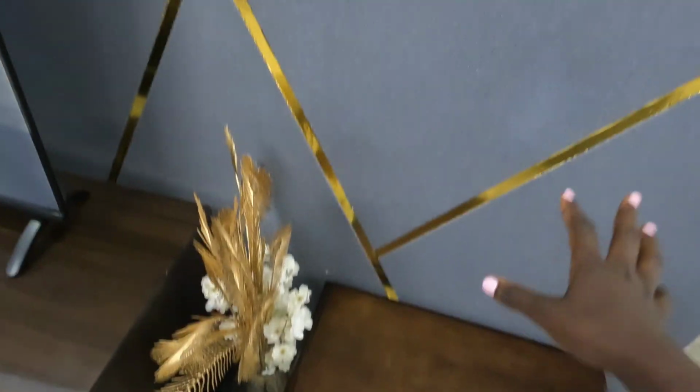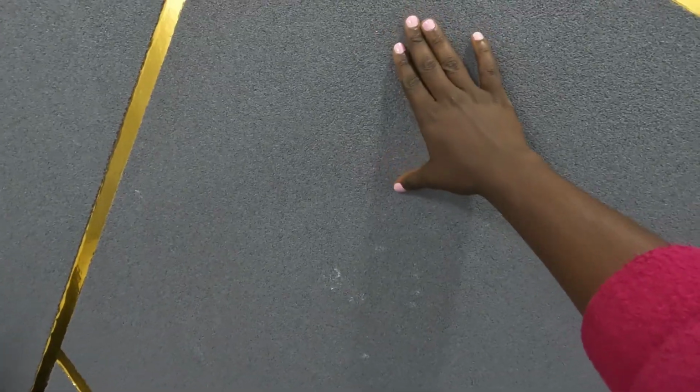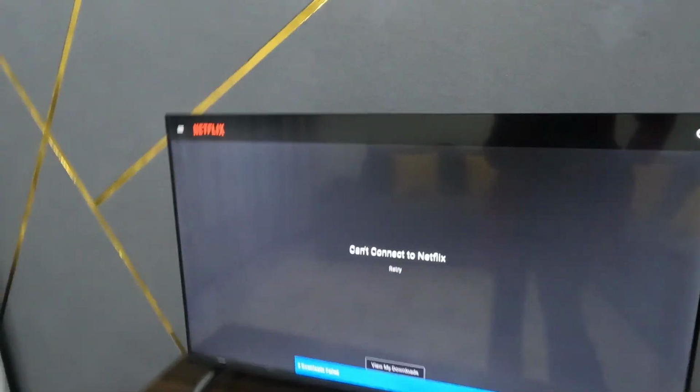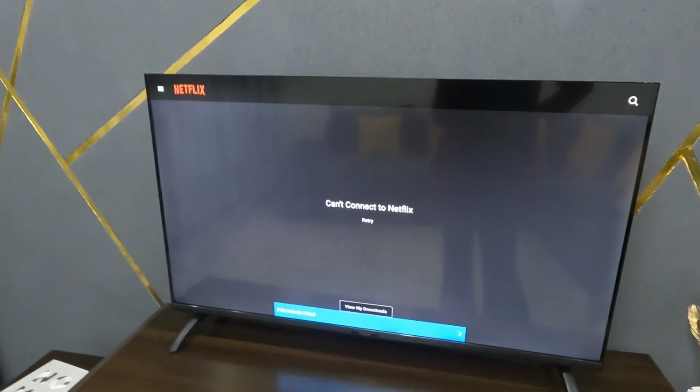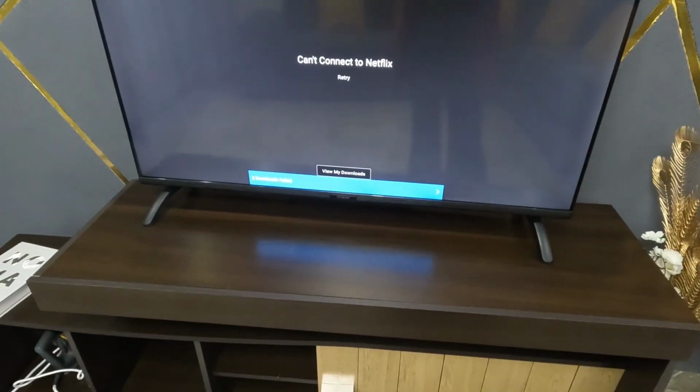Then a small table. Look at this wall. Oh my god, it's cool. The color, I just love the gray color and the decoration. These ones are gold. Hey, what am I seeing? Look at this big screen, man. Isn't it nice? This is so cool. Guys, you need to come and visit this.